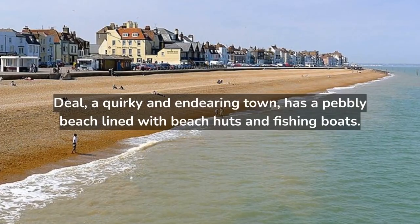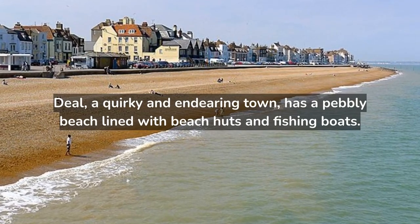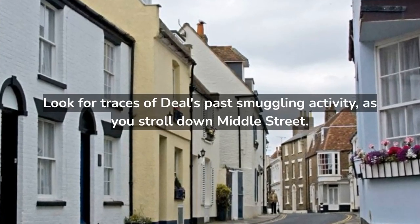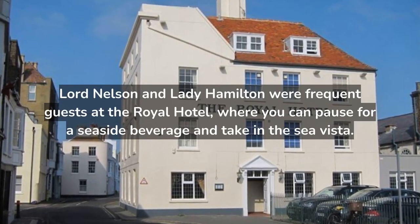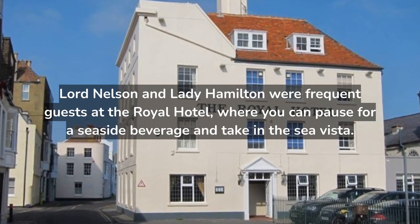Deal, a quirky and endearing town, has a pebbly beach lined with beach huts and fishing boats. Look for traces of Deal's past smuggling activity as you stroll down Middle Street. Lord Nelson and Lady Hamilton were frequent guests at the Royal Hotel, where you can pause for a seaside beverage and take in the sea vista.